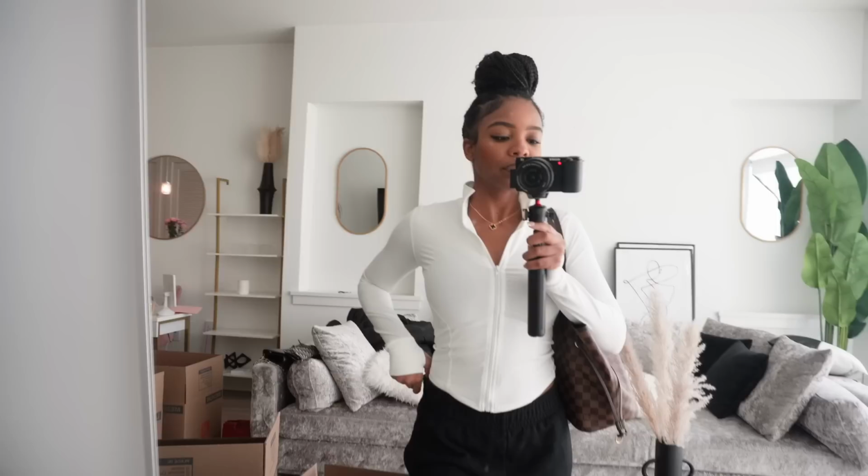I'm wearing a small. It's super duper comfy, and I love how it is designed around the waist. It kind of snatches you up, and it's really comfortable. Material is pretty cool. So yeah, top from Amazon. My pants are Target. These are the Aritzia dupes.